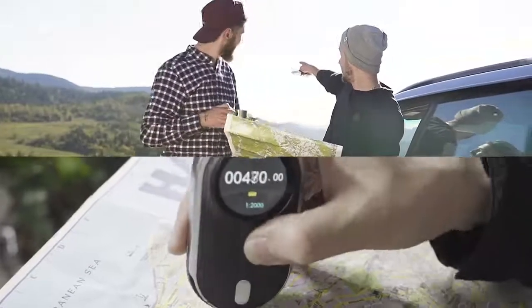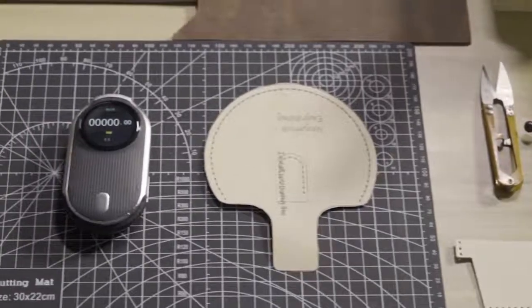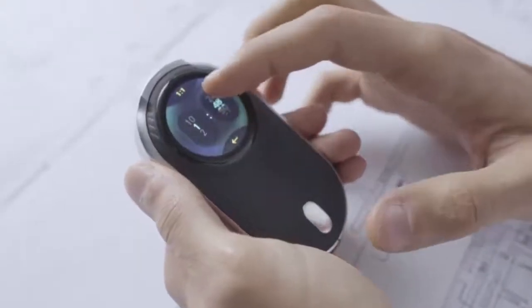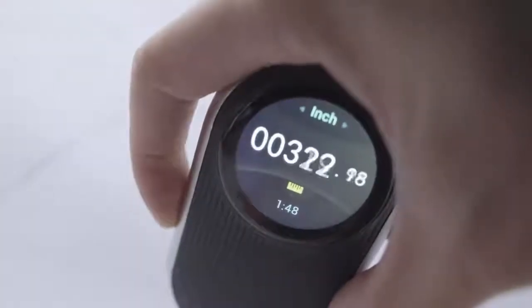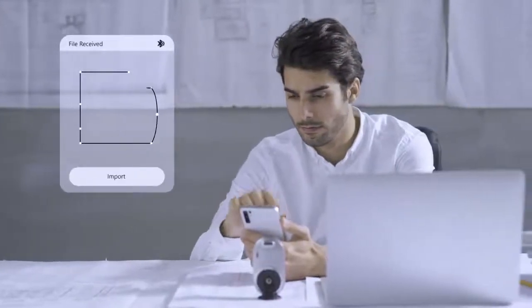Further adding to its capabilities is the scale rolling ruler. You not only have dynamic measuring functionalities of straight lines and curves, but scale measuring made simple. Roll it across a surface and enjoy a fully customizable scale measuring feature that converts any scale into the units you need. With MEAZOR's intuitive smartphone app, you can instantly get the measuring results transferred.